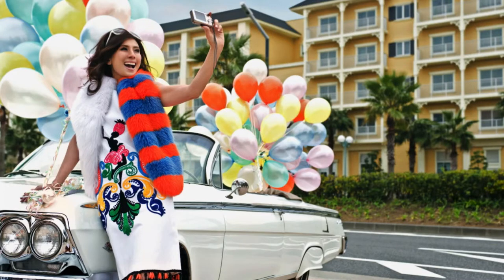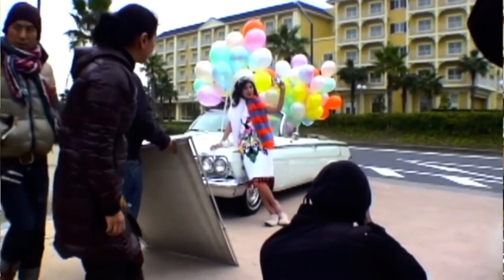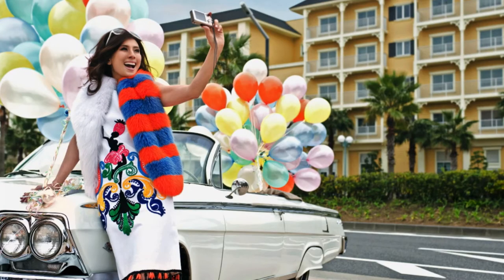When we took this picture, it was really windy and cold. Her hair was all over the place. The balloons were flying all over the place. Man, it was a nightmare. And then the car is parked at this entrance of the hotel, so there are buses and taxis and cars coming in and out. I had to stop the shooting quite a few times so the cars could go through. It was a difficult shot just because it was too windy, but the model did great.